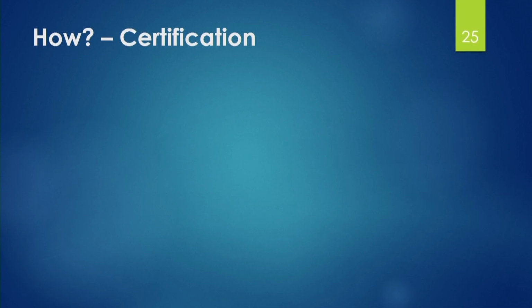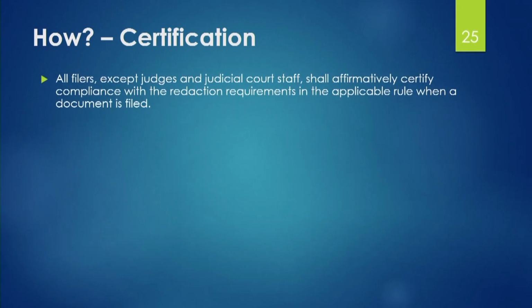How is that done? All filers, except judges and judicial court staff, shall affirmatively certify compliance with the redaction requirements in the applicable rule when a document is filed. So the onus is on the filer to certify.